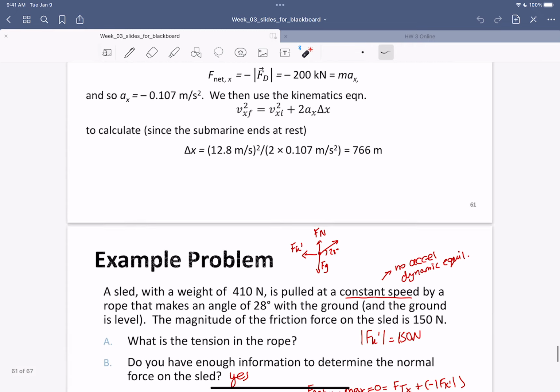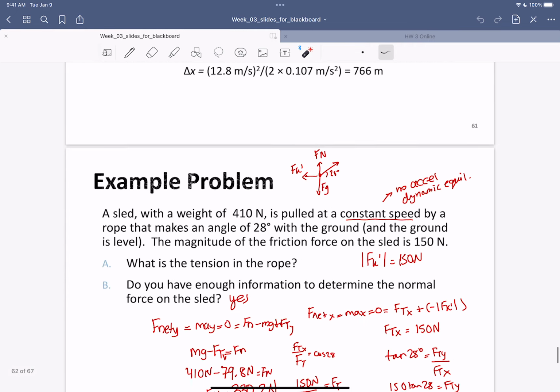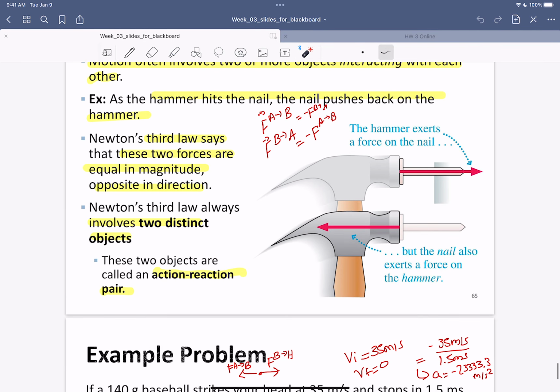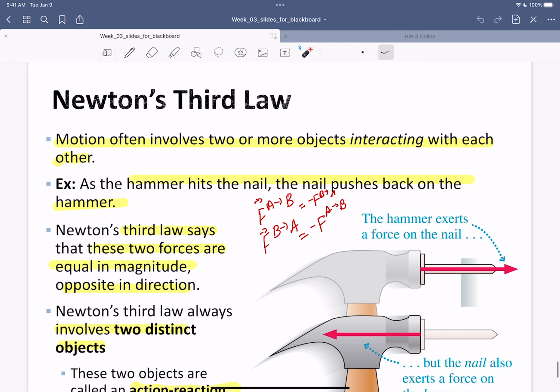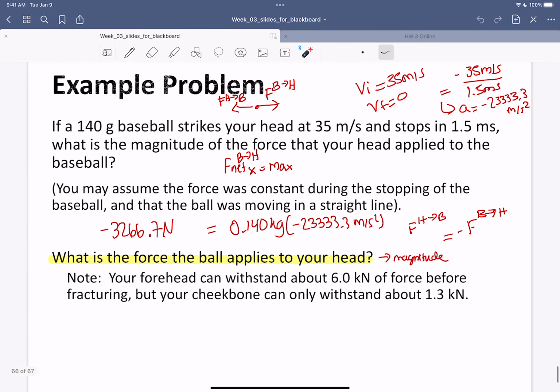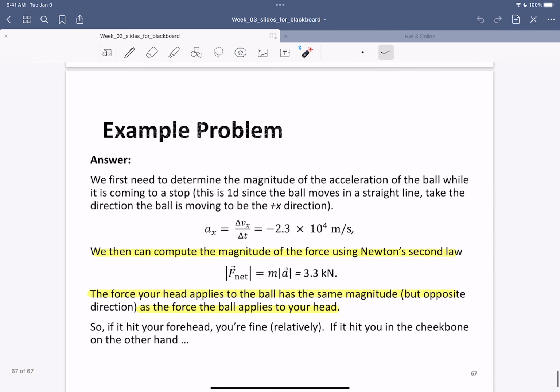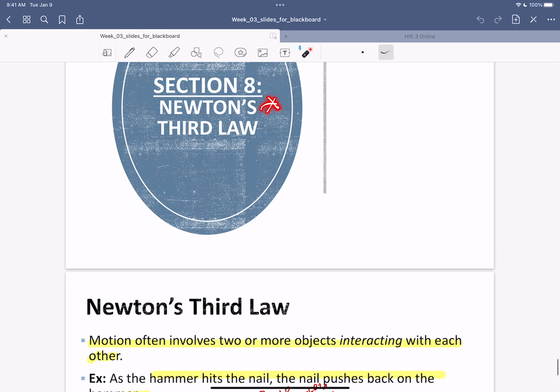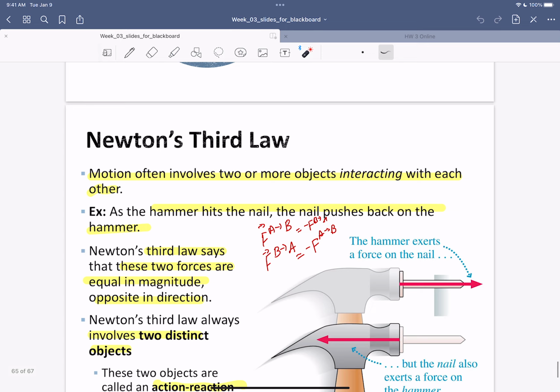With regards to the lecture slides, if you have issue with Newton's third law again, I can upload these lecture slides if you don't have Professor DeJong. And there's a really good example here with a baseball that explains, again, the action-reaction pair stuff. I don't think this is going to be the biggest issue, the action-reaction pair stuff. I would still go over it because there could very well be a problem about it. I can definitely see that.